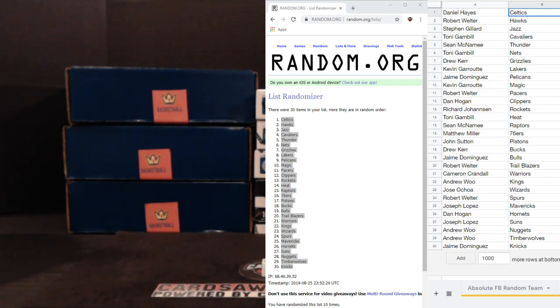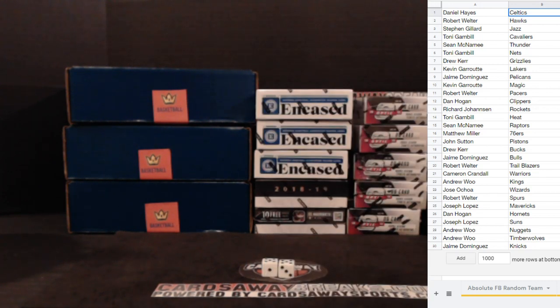Trading block is open. Clippers, Hornets up for trade, Bucks up for trade. Bucks for the Clippers.